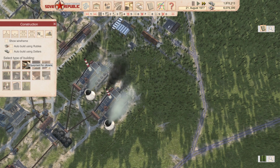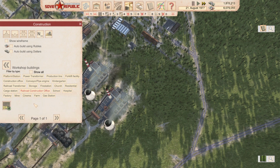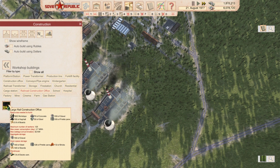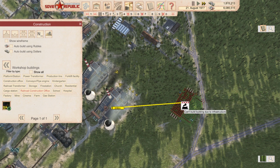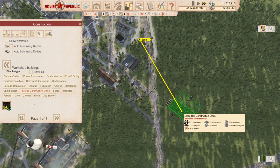So let's quickly have a look. I've got a modded rail construction yard. Railroad transformer, rail construction office, this one. It's slightly bigger than the others. It gets a little bit more stuff going. It needs to pick up on a ton of stuff. That's maybe some of it over here.